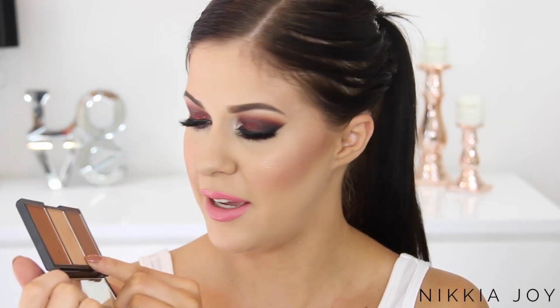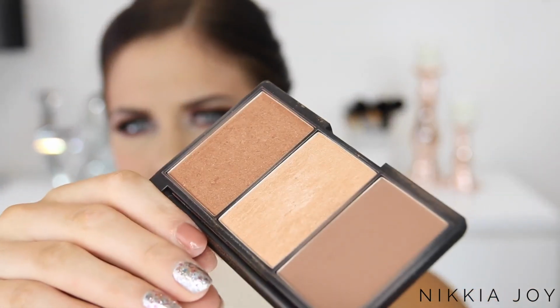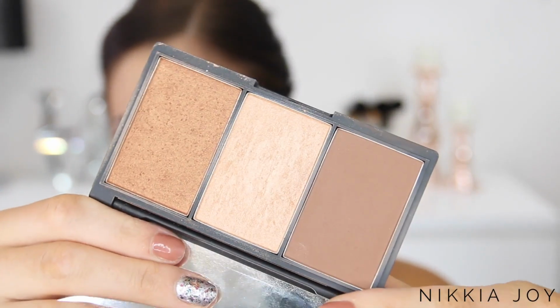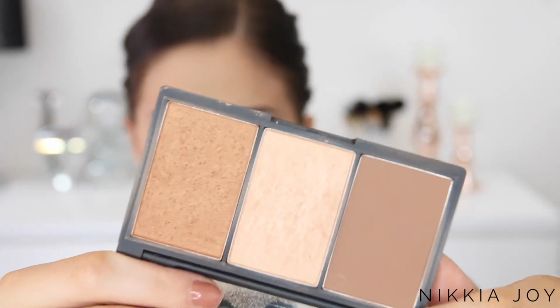I use this to contour, I use this as a bronzer, and then I use this to highlight, and it's perfect. It's perfect every time, and I've had this for ages, and it's so pigmented, but check that out. It looks brand new still. It looks like I've hardly touched it, but I've been using this for over a year, so really, really good product.